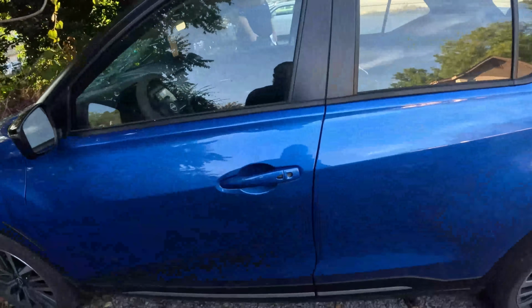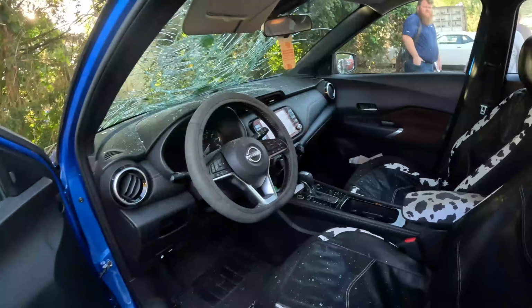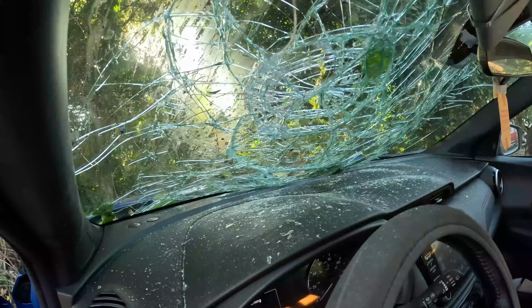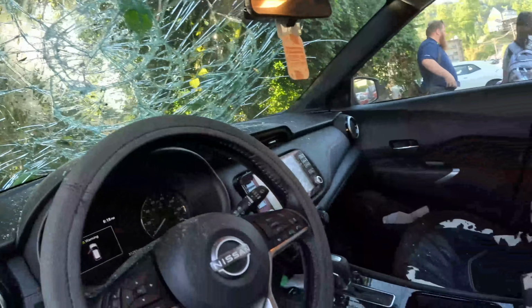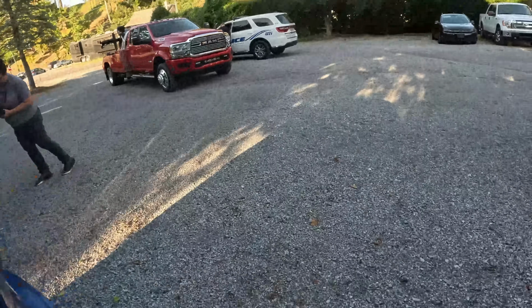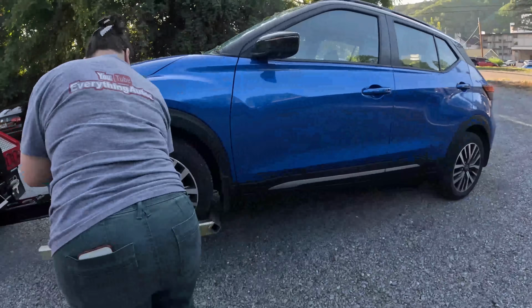Anyway, sometimes the bear gets in your car, sometimes the bear doesn't, but still, look at that, guys. That's crazy. Up on the truck.